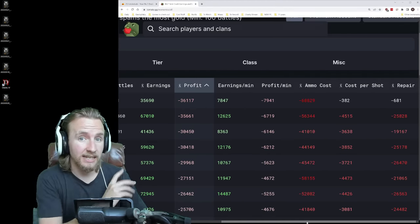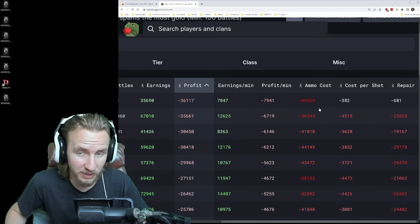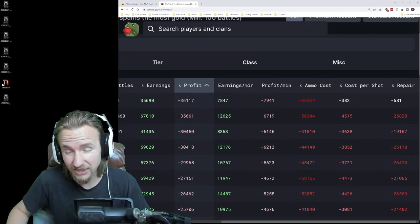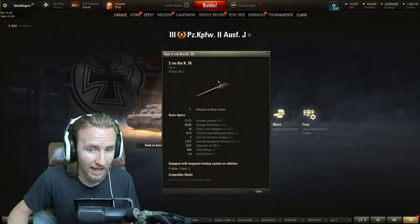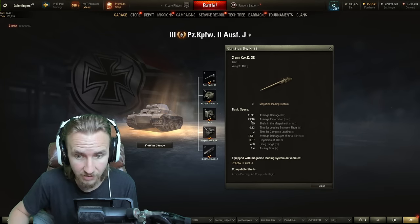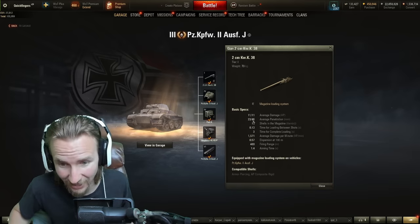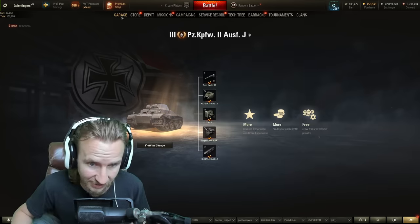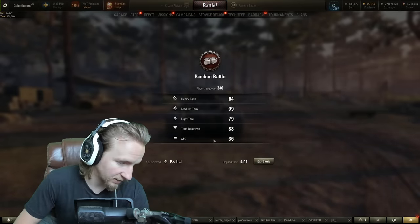And that is because even though it's low tier, this thing pumps through the premium rounds if it actually wants to be competitive, with nearly 70,000 credits spent per game on its ammunition cost. And this is because the Panzer 2J has one of the most ridiculous disparities between the penetration on its regular rounds and its premium rounds in the game. The regular rounds have 23 millimeters of pen, while the premium rounds have 46, meaning that you pretty much have to spam gold in this vehicle if you actually want to get anywhere.